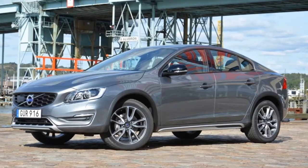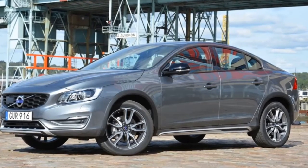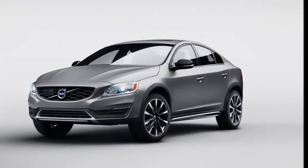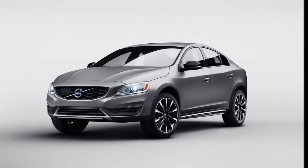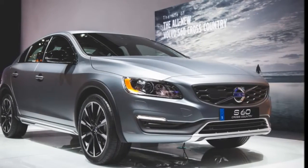Volvo S60 Cross Country Review. The Volvo S60 Cross Country is what some would call an ingenious idea, and yet others might think it completely bizarre. But that is how most disruptive products are seen when they first come around. First, let me answer the question, is the S60 Cross Country disruptive?